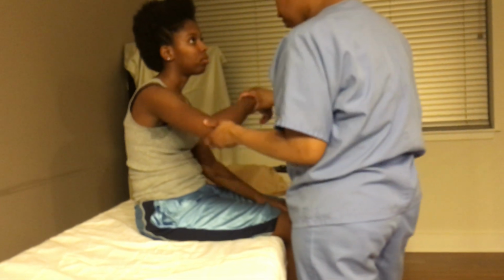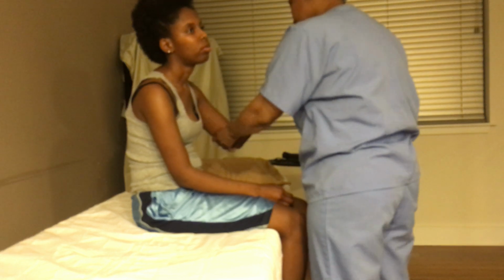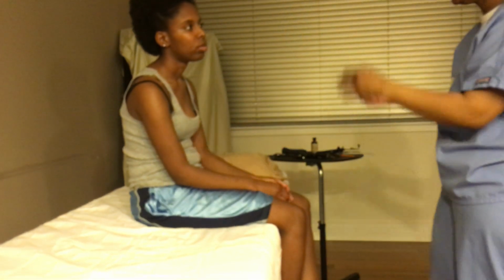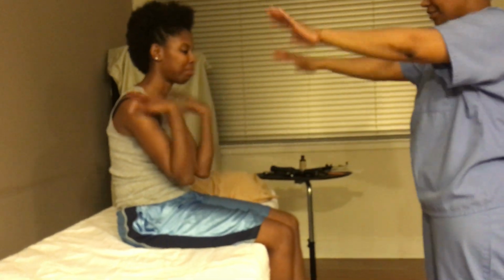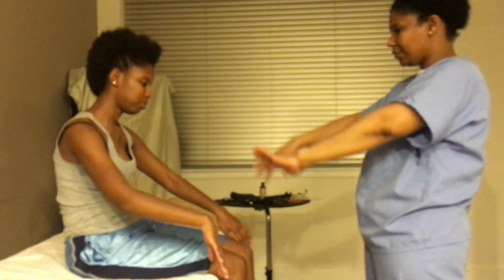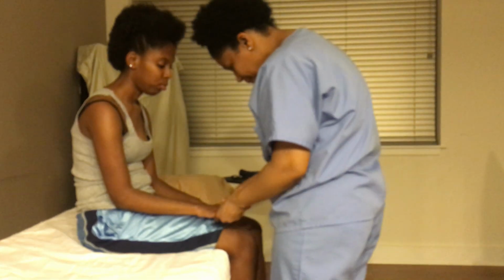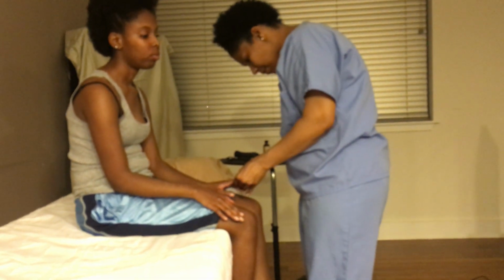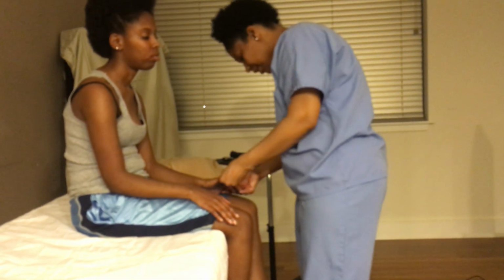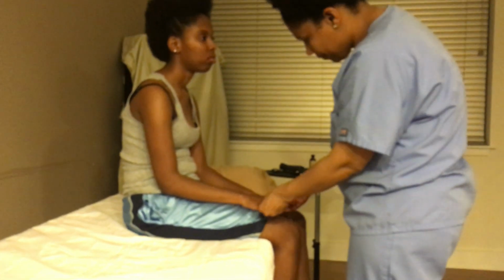Alright. We're going to do range of motion with your elbows. Okay. Can you open and close for me? Open and close. Open and close. Turn them over. Very good. Okay. Now we're going to look at your finger joints. Checking for any redness or swelling. Might be indicative of arthritis, which I'm sure you have none of.